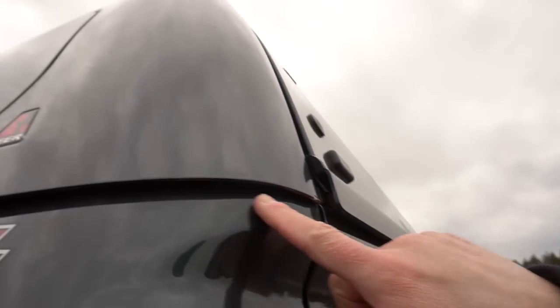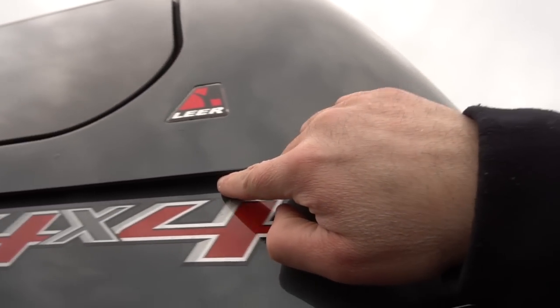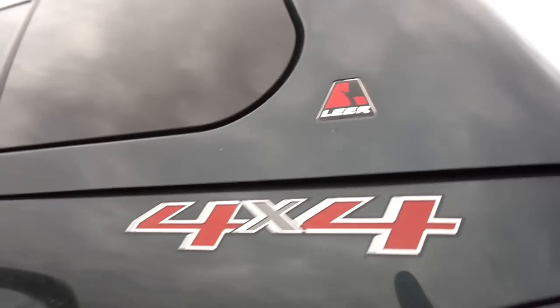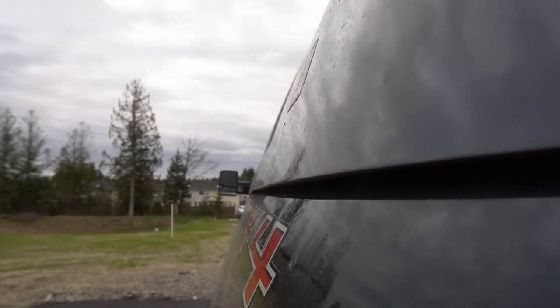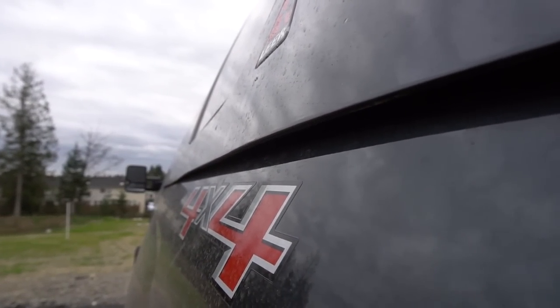So let's go, guys. The one thing I don't like about this Leer XL 100 is, maybe because my bed is too long, maybe because it was painted, maybe because it was installed improperly, I don't know, but this is the thing I gotta show you guys. If you see right here, it's painted. There's a gap, and there's a bigger gap right here, and then it goes to a smaller gap. If you take a look from here, you'll be able to see that it's not perfect. Pretty sure you can see it.